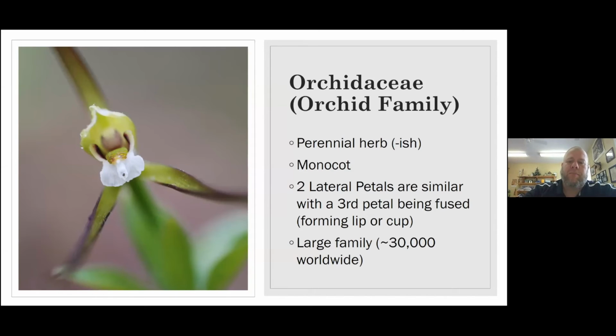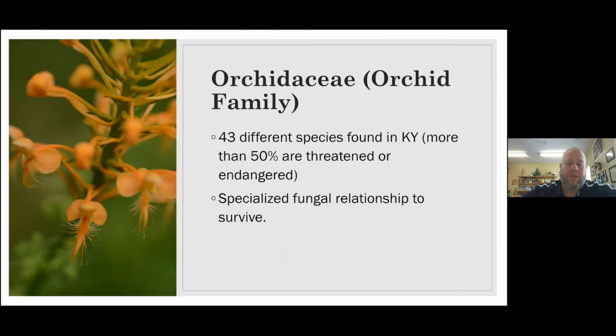Orchids are perennial herbs and monocots, and of course, they're a huge family because they are generally very specialized. They have the lateral petals, and then that third petal that becomes a lip or a cup, depending on the orchid you're looking at. As far as Kentucky is concerned, there are 43 different species found in Kentucky, and because of the habitat, more than 50% of those are endangered or threatened.